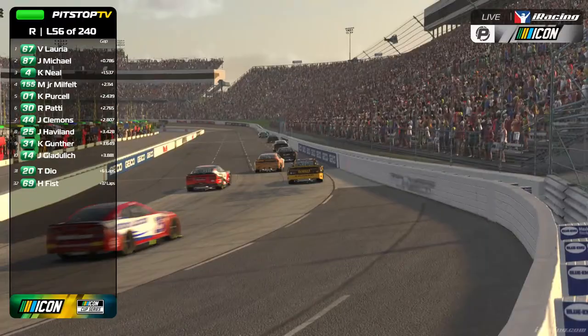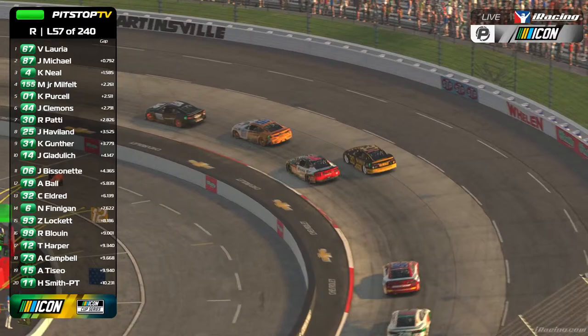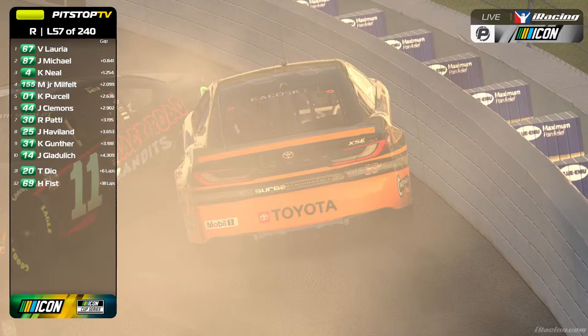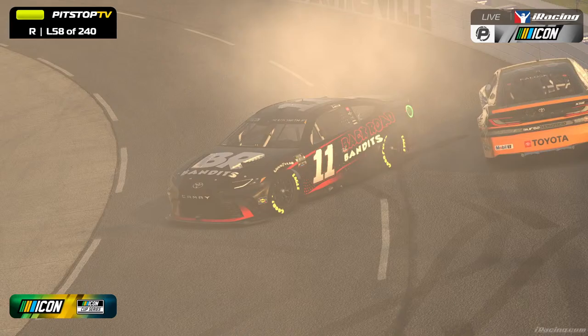We'll get a replay if we get a chance, but we're not going to cut away from green flag just yet. Justin Michael now chasing down Vincent Loria. Will he be able to? I'm not so sure. And Cody Neal has completed that comeback from ninth back into third, and caution is out. A crash in the back. There's Luke Rakowski. Heath Smith is in it. That's the other driver I was going to highlight from Backroad Bandits. Out of the top 5, 10, 15, 20, now in a crash.